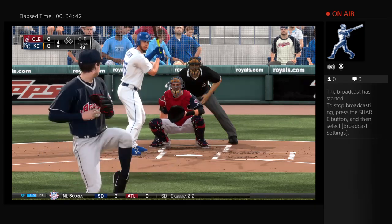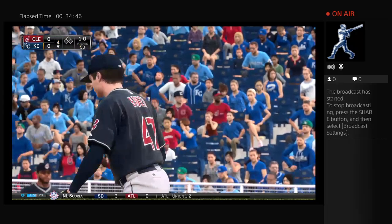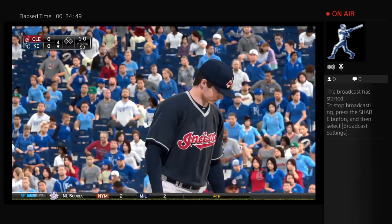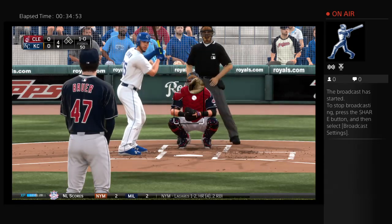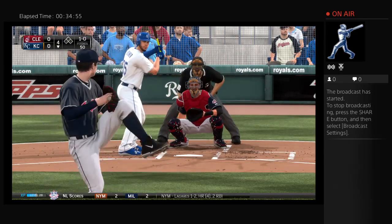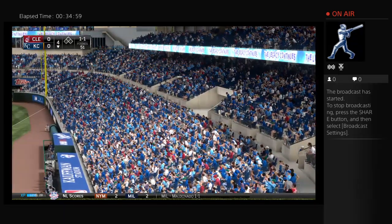Here's the first offering. They'll try and entice him with a high fastball, but he wouldn't commit. It's ball one. 1-0 on the way. And it's a called strike to even the count at one.